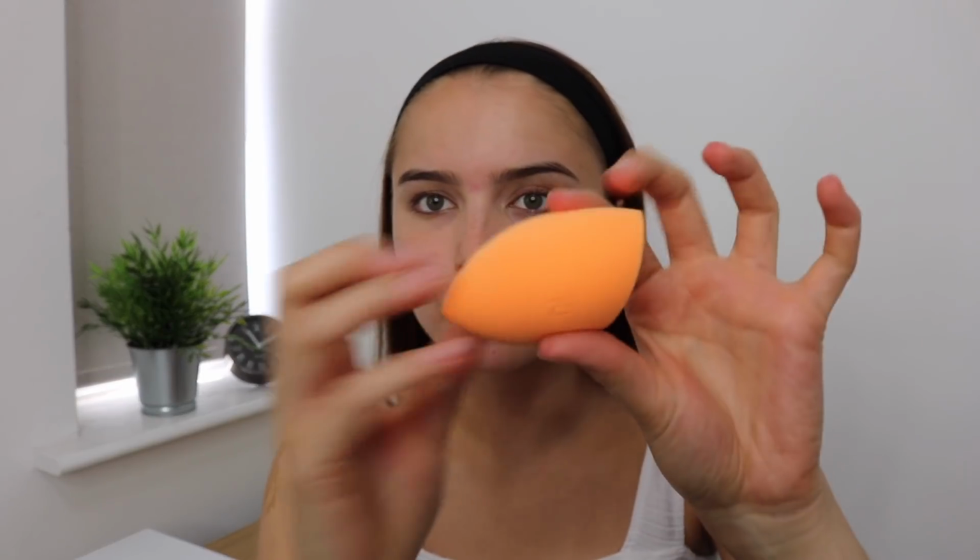So I'm gonna go and wet this and I will be back. That's all. It's gone all big and squishy, so that's all ready to go. I'm keeping my brushes in glasses for this video so I can separate my clean ones and my dirty ones.